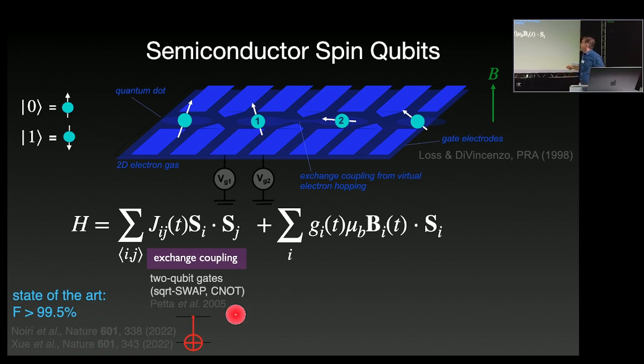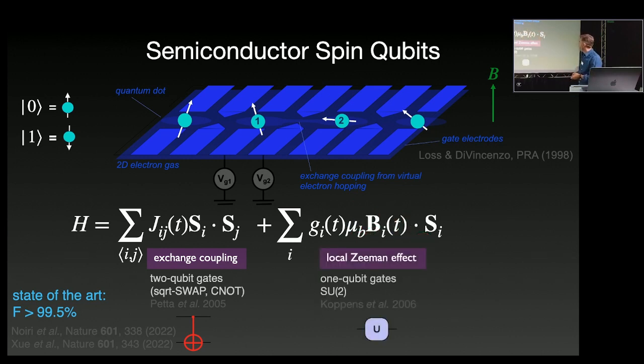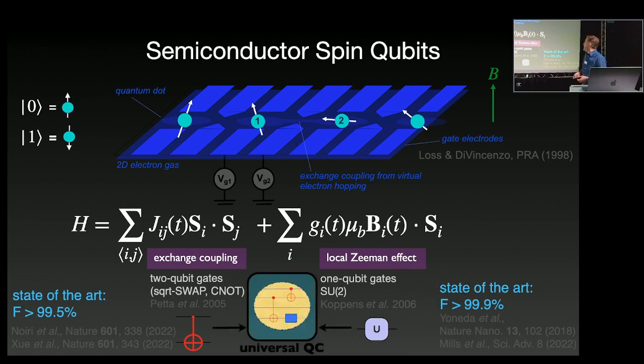And then there's this other part that you need for computation, which is you need to be able to control single qubits. So this exchange is typically not enough. You need some sort of single qubit gate, and this you will get by addressing a single spin qubit, typically by a local magnetic field. So you need some kind of local Zeeman effect. It's not so trivial, and I will also talk a bit about this. This will then allow you to do one-qubit gates, and the state of the art here is that they can be done with three nines. And this is also fairly recent. And in principle, if you have both of these, you can build your universal quantum computer.